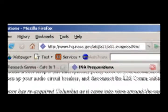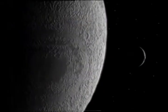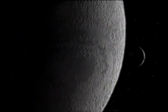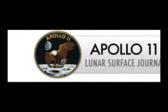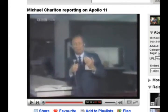On Apollo 11, the same thing allegedly happened. The reason is obvious. The television signals and communications cannot reach the radio telescopes on Earth with the moon in their line of sight. To recap, we know Houston lost Columbia's signal when its orbit allegedly took it behind the moon. And the BBC claims they received footage of the undocking.